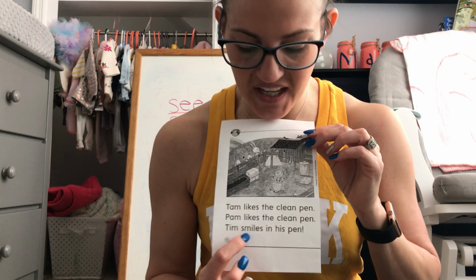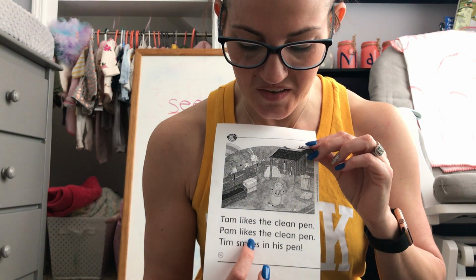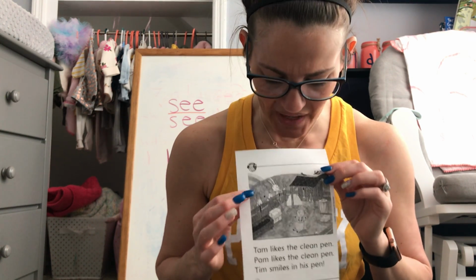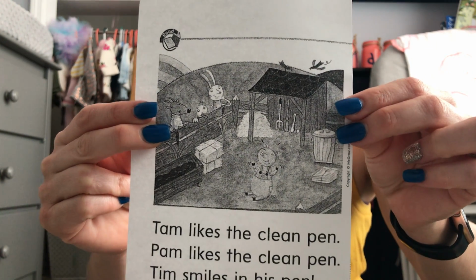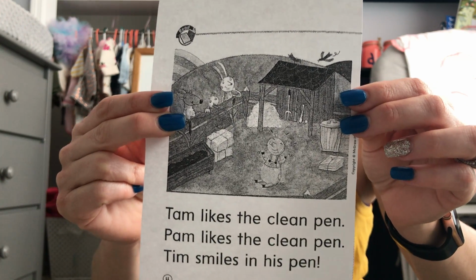Now if I hop back to that word, smiles. Smiles. It's using the sneaky E rule for I. So at the end of this story, Tim, if you can look, I hope you can see, I'm not putting it too close or too far. Tim is so, so happy because his friends helped him. And that's the end. Good job, Kiss Your Brain.